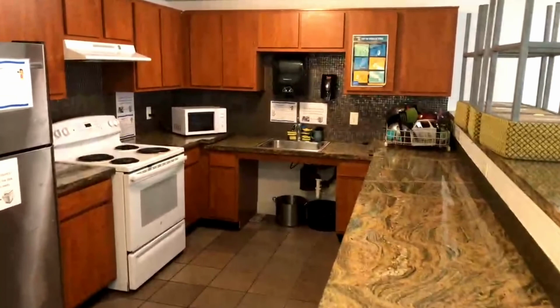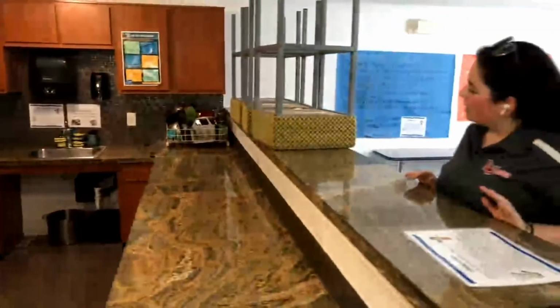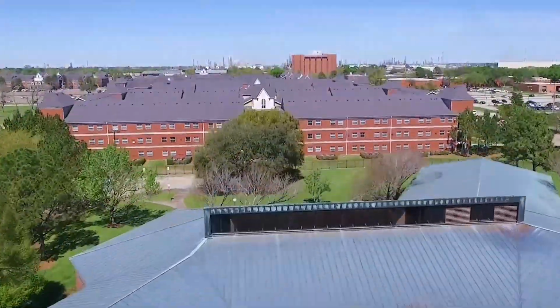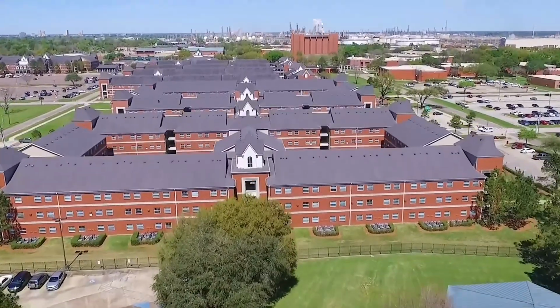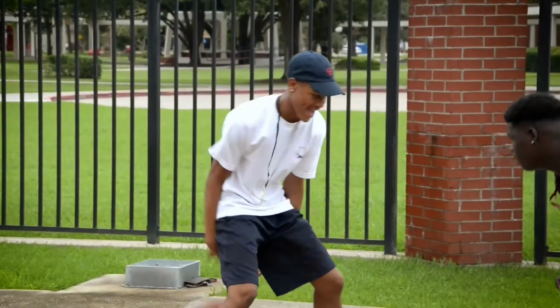Maybe hold a birthday party or just a little get-together with your friends. In here we have a fridge, stove and oven, microwave, toaster, and dishwasher. You can't cook in your actual dorm room because some things you can't use other than microwaves. You can come in here, reserve a time, and bring any pots and pans you want and cook whatever you want. Of course, you have to clean up yourself.